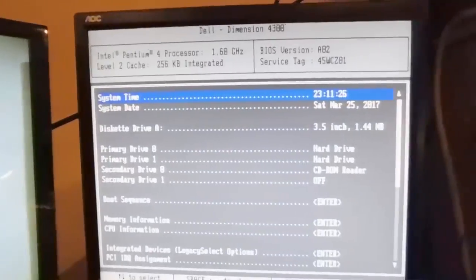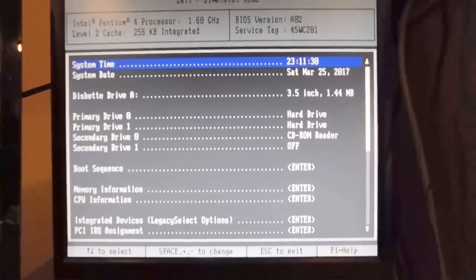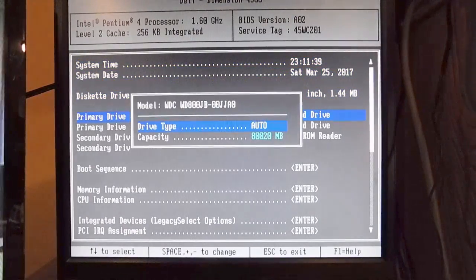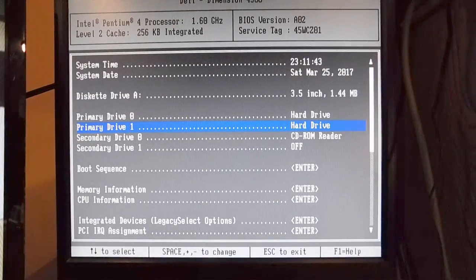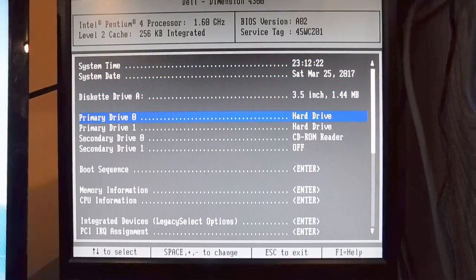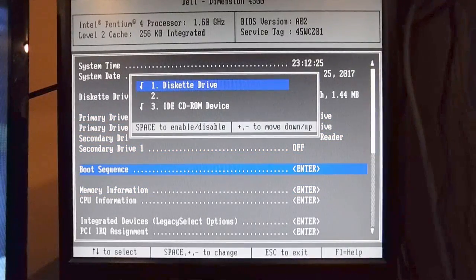Dell. And it's blinking at me. F2. So here's the BIOS on this thing. Time is right and everything. However, I did not want to boot up, so let's do primary drive 0. It's finding those 3.5, 3.25 inch drives. I'll just kind of go over the BIOS a little bit. You really can't do much with these, like primary drives, CD-ROM, boot sequence, diskette drive.